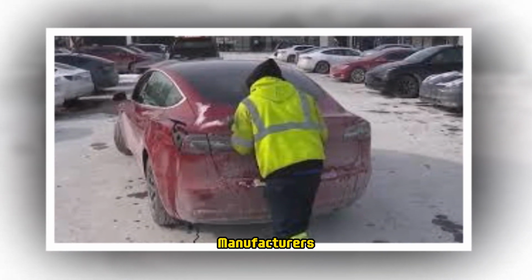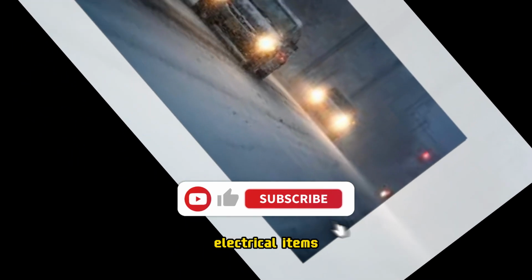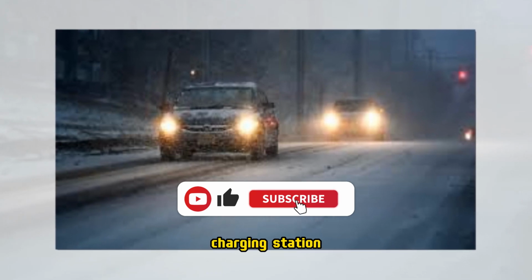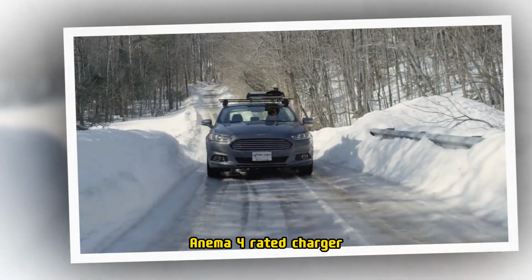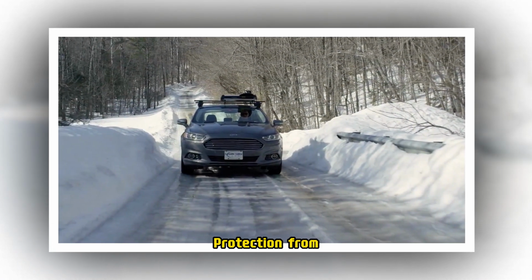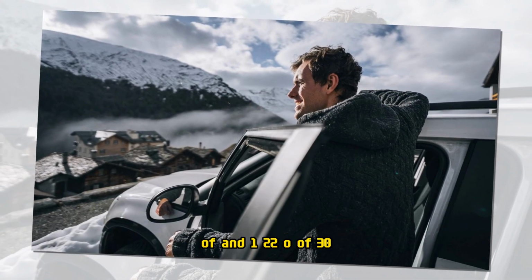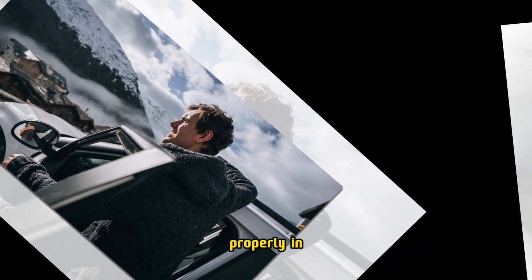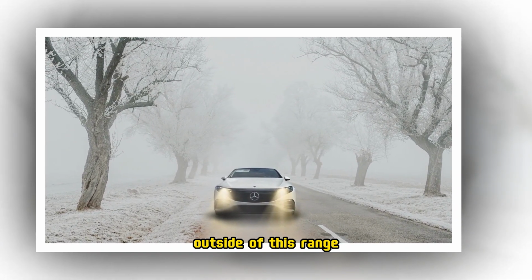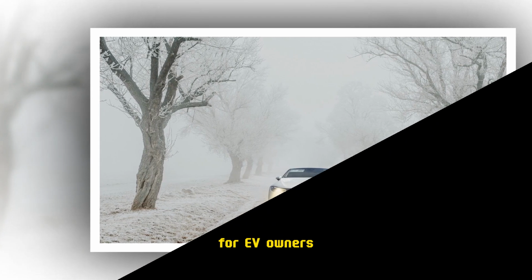NEMA, the National Electrical Manufacturers Association, sets standards for companies that produce electrical items. A NEMA rating for a home EV charging station tells you which environmental conditions it can safely be used in. A NEMA 4 rated charger will have extensive protection from the elements, such as snow and ice, and function normally between 22 and 120 degrees Fahrenheit, or 30 below to 50 degrees Celsius, but may not work properly in extreme temperatures outside of this range. This makes NEMA 4 rated chargers the most suitable type for EV owners living in cold environments.